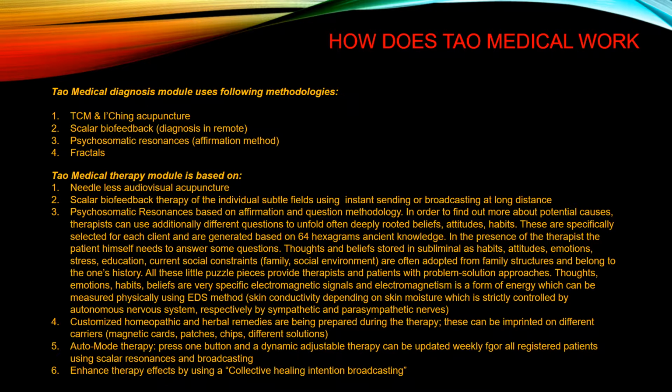But of course, the Tao Medical System does not only work with the I Ching acupuncture that we've explained to you in the previous slide, but with a combination of traditional Chinese medicine, I Ching acupuncture, scalar biofeedback, which is diagnosis in remote, and psychosomatic resonances, which is an affirmation method, as well as fractals. The therapy module is based on needle-less audiovisual acupuncture. So you don't need any needles for what we've described to you before.